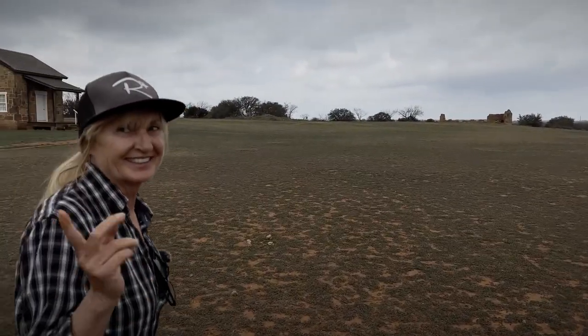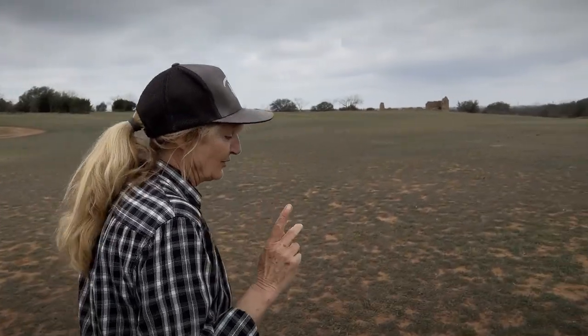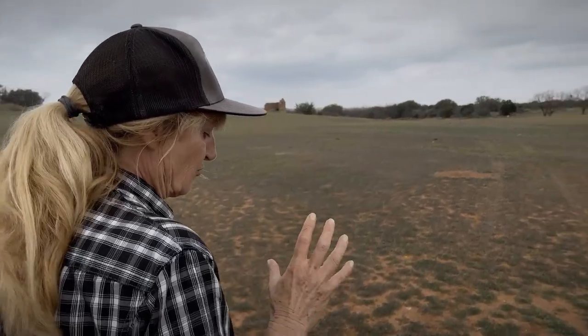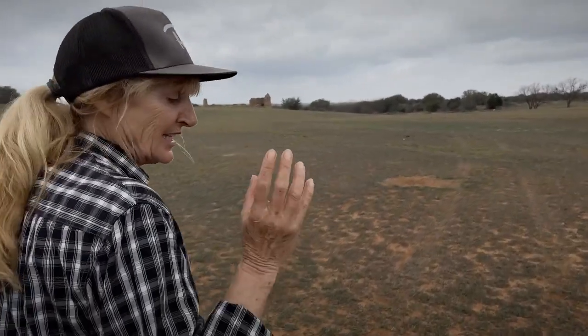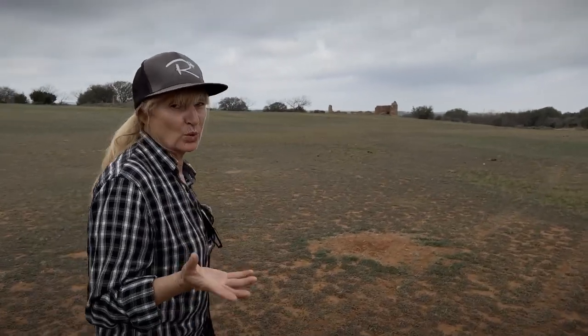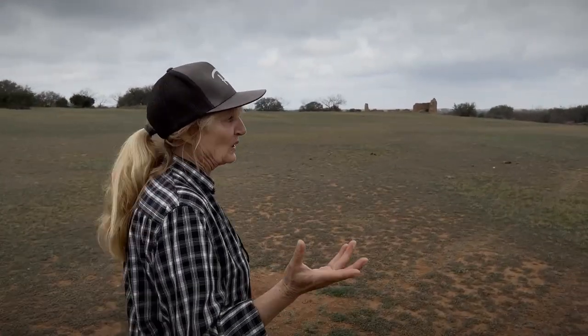Okay, so got to take you to the well. Now, interesting story here. The reason why the fort closed down in 1877, I believe, was because they ran out of water and ran out of supplies.